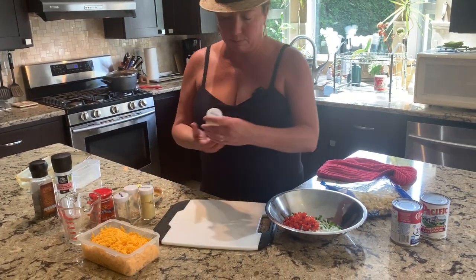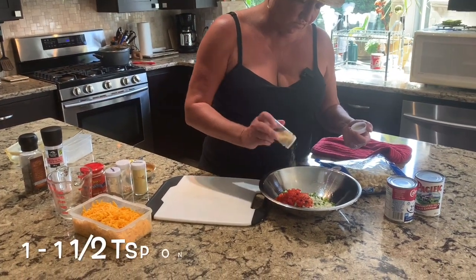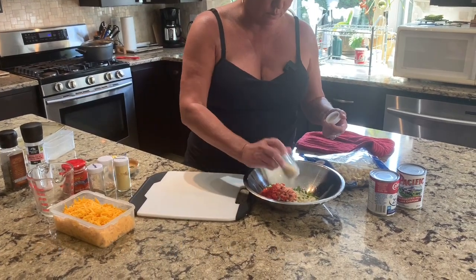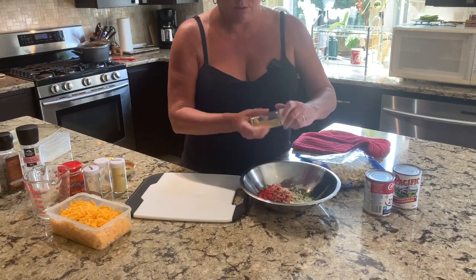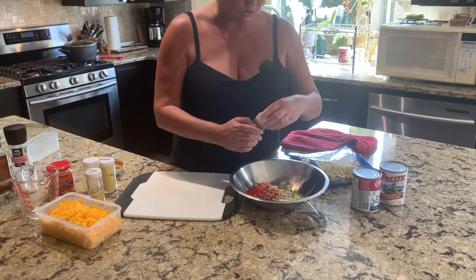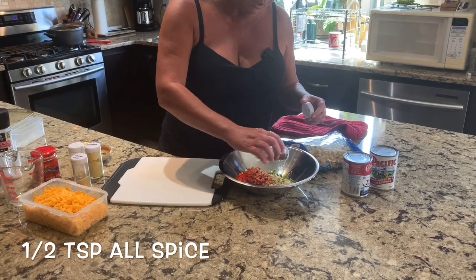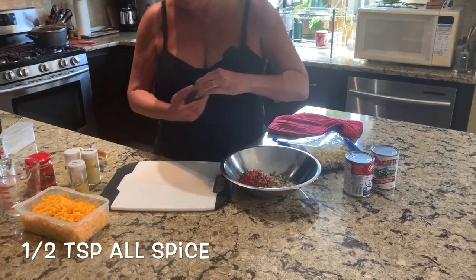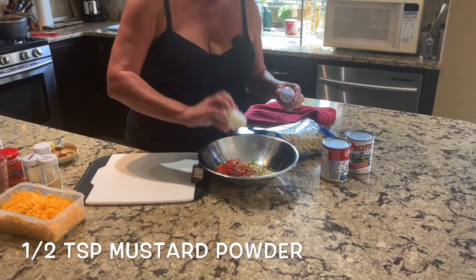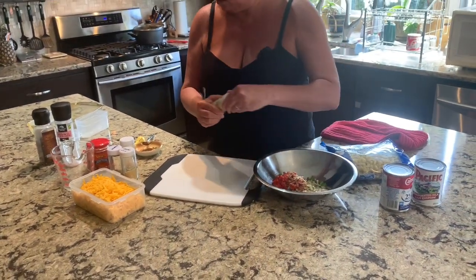Now, as far as the spices go, we're gonna add, well, this would be, call it a teaspoon, maybe a teaspoon and a half. I tend to not follow recipes per se, but more create as we go. Allspice is pretty strong flavored, so we'll call that half a teaspoon. Mustard powder, just to add extra flavor, and again, gonna go about half a teaspoon on that.